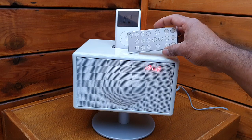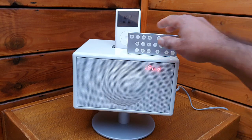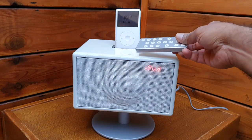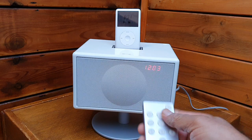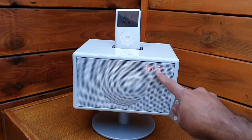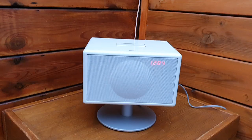And this is a remote which is functional with the iPad, so you can move the track up and down, and also choose different tracks. And this, the off button. This display is very nice, a red display, and when it's off, you see the time in the background.